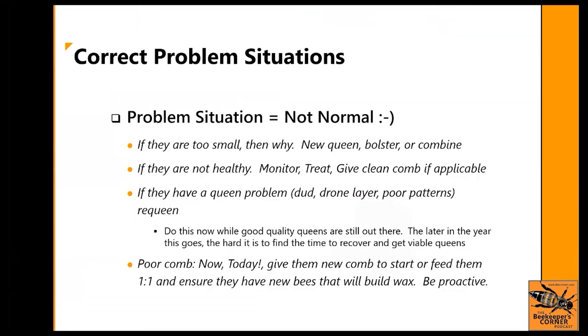We want to work with you, as some of you have expressed, to correct any problem situations and what could be happening. If they're too small, then why? What's going on? If they're not healthy, which is possible, bad brood patterns, queen didn't lay well, not a big population because something's going on inside. We'll try to straighten that out for you.